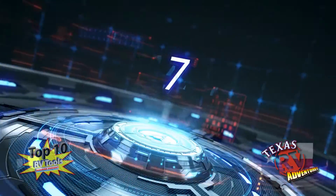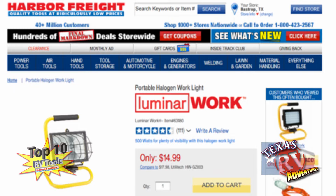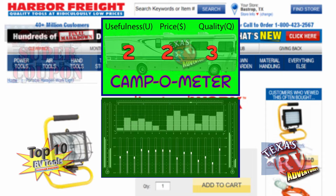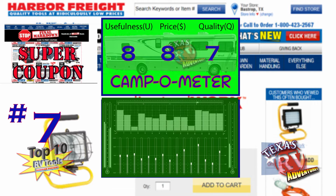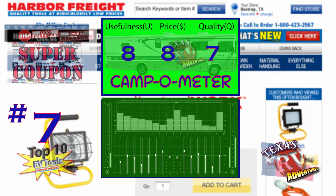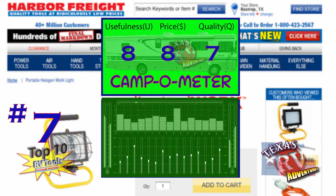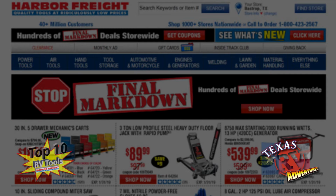Up next at number 7 is the portable halogen work light. This portable work light puts out 500 watts. We give the shop light a consistent rating of 887. It's perfect for illuminating our flags at night. The stock item number on the shop light is 63108. It retails for $14.99, but we were able to apply a super coupon and got it for $9.99.